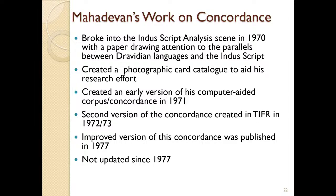So he created a photographic card catalog, and he worked with the College of Engineering, Guindy, to create his first corpus in 1971, and it was refined later with the help of TIFR. And finally, the new and improved version of his complete concordance was published in 1977. It has not been updated since. To publish this concordance, he created his own typeset of Indus signs.